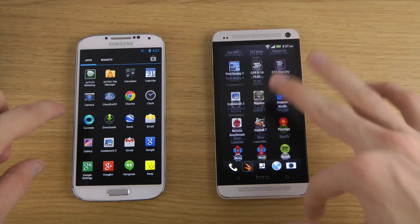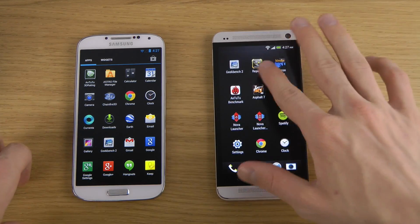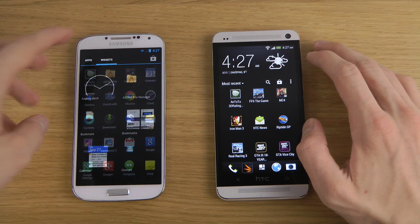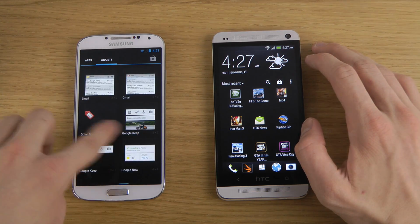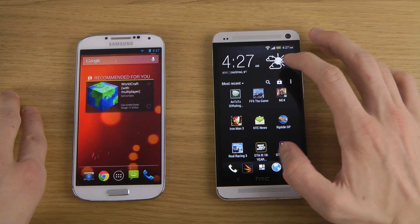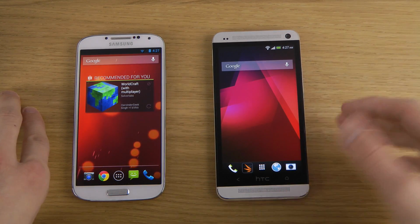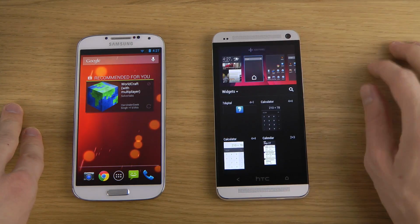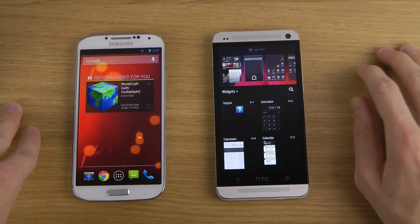Here you have to use a little scroll to go up and down, and then we also have the widget page here, of course. In the Google edition, of course, you can add your own widgets and download more apps. If you want to see your apps or widgets that you can get on the HTC One with Sense, you have to do it like that, I think.